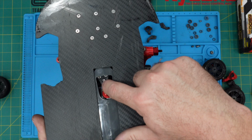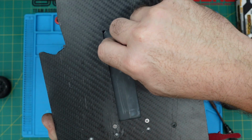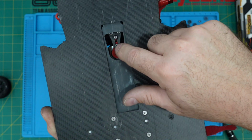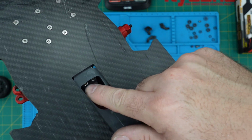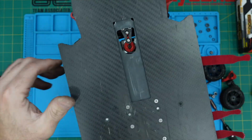For the servo arm, I don't have a servo saver. It's a direct connect, and I basically took an aluminum servo arm and made this carbon fiber adapter so that I could connect the two steering links to the servo arm.